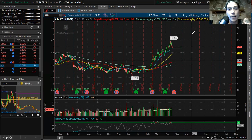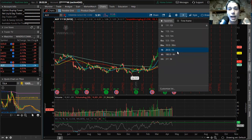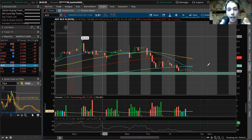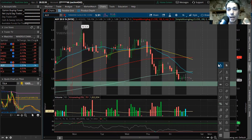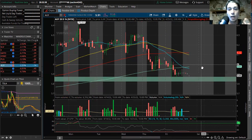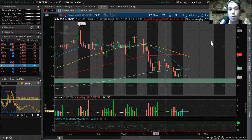AUI is one I like a lot. I was looking at it today, and I traded it today a little bit, because I was using some supply and demand strategies. If you look here, each time we did bounce right off of demand right here. That's what this green box is. This is gold. This is Yamana Gold Inc.